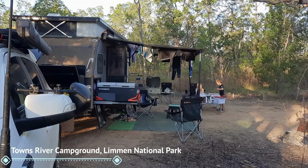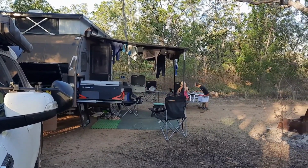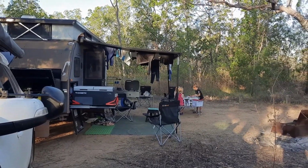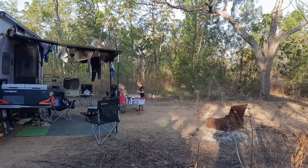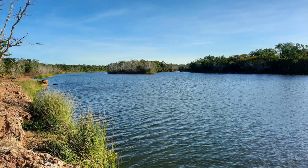This is Towns River Campground in Limmen National Park. We're starting to have these lazy afternoons when it's hot, just doing our art and craft or whatever else we want to do, read a book quietly. It's not that much at this campground, just a big river and a little park.